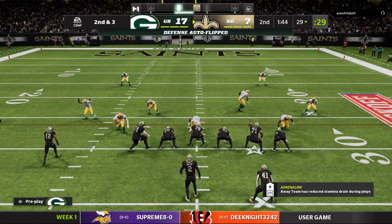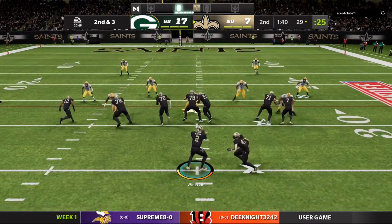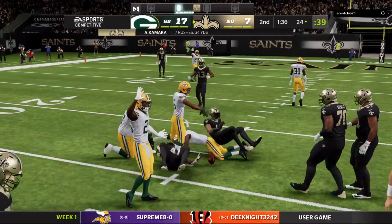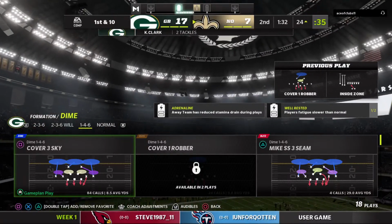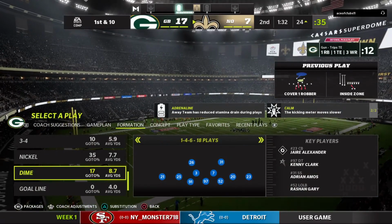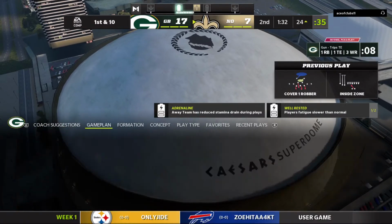A good run, got 7 on first. Here's 2nd and 3. They'll run out of the gun with Kamara, and they'll be inside the 25 now at the 24. But they're getting ready to go to work now in prime real estate after that last run. Found his spot and picked up nice yardage, didn't he? And now he's got him knocking on the door of the red zone. 10 at the 24-yard line.